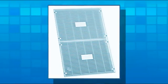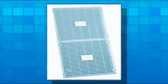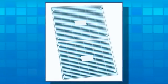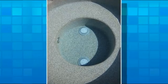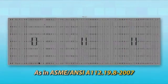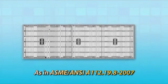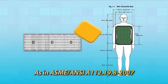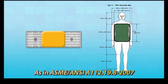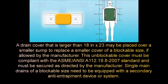Finally, while not specifically stated in this list, a single outlet can be converted to a single unblockable outlet, or a secondary outlet can be installed to back up the single outlet. An unblockable outlet is an outlet that has an open area that cannot be shadowed by the area of the 18 by 23 inch blocking element of the ASME 19.8 standard. The rated flow through the remaining open area beyond the shadowed portion cannot create a suction force in excess of the removal force values found in Table 1 of the ASME standard.